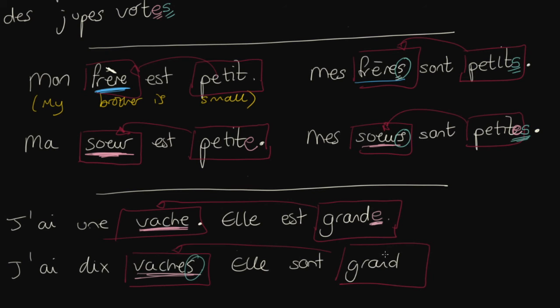So what do I add on? Well, I have to first add my E to make it agree in gender for feminine, and I have to add an S to make it agree in number because I've got more than one of them. So my adjective agrees with the noun that it's describing.